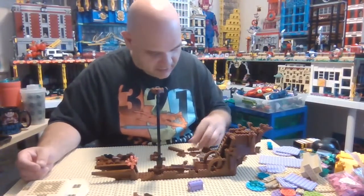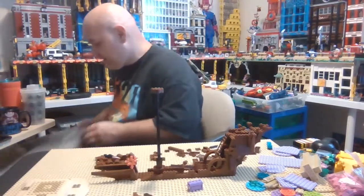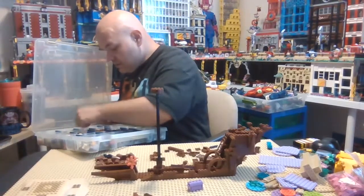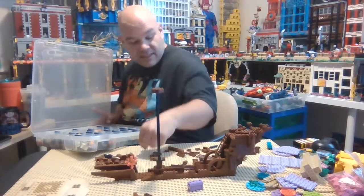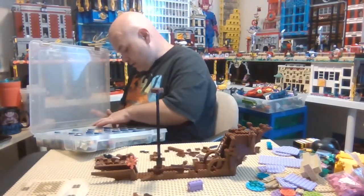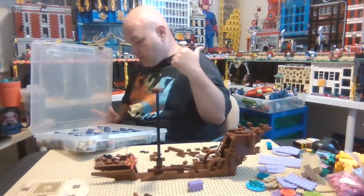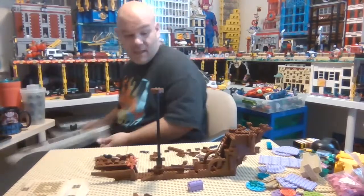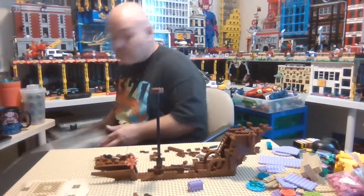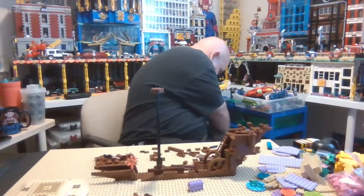Didn't really find much along the lines of plates that I was looking for in there. Certainly nothing to solve my current crisis. But we're going here to Plate Central. Some dark ones there. Ah, I got a 1x3 brown. There's another 1x3 brown in there. Then we're gonna be good, I think. If I can find it. Yeah, there we go.